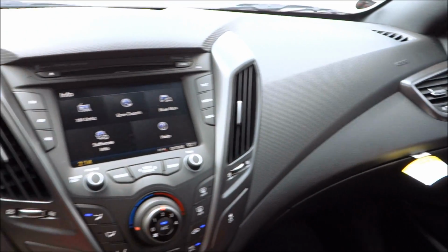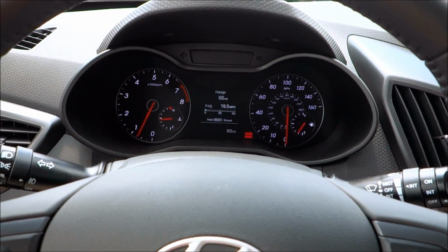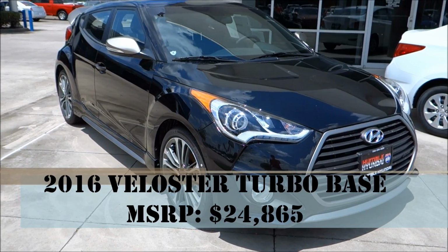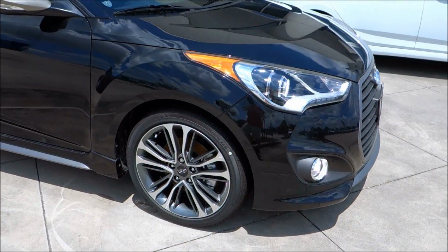But moving on from this car, let's go ahead and head over to the showroom and go see the other two that they've done up as well. Alright, so moving around to the dealership's front pad, we find the first of the two Velosters finished in ultra black, also done up with the same color-coded exterior pieces.